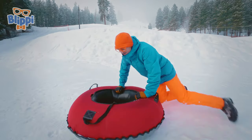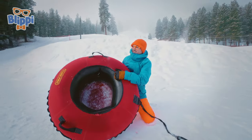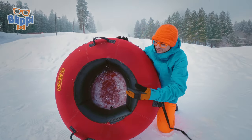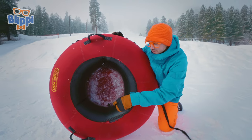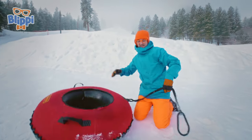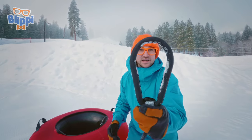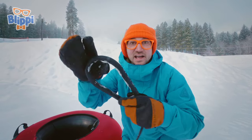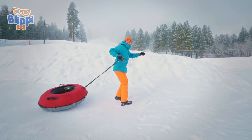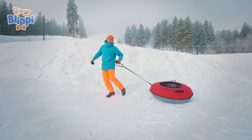But first, this is an inner tube. Whoa. This inner tube has a red cover on it. Whoa, it protects the inner tube. The actual inner tube is black and rubber on the inside. See? And then there's an inner tube leash. And this ring is what the hook hooks onto. That then tows you up to the top of the hill. Woo-hoo! Whoa! Let's go check it out.